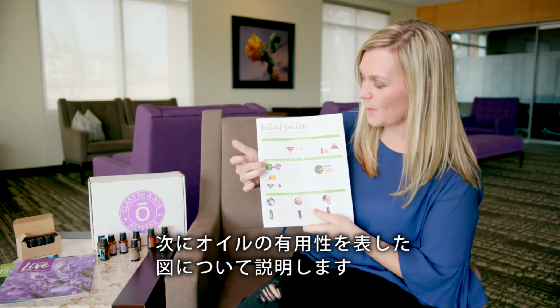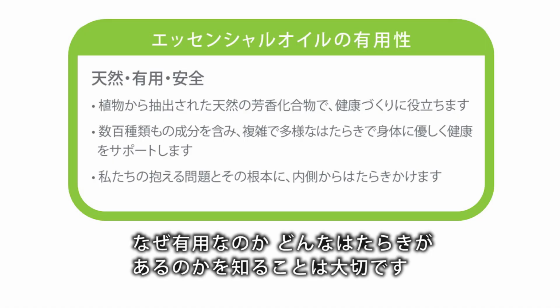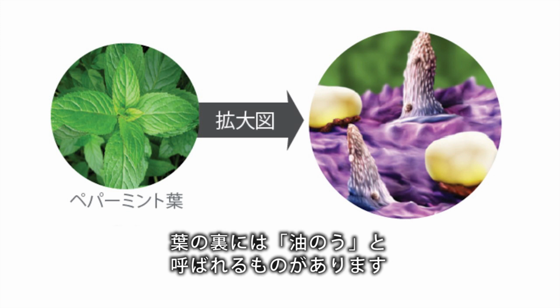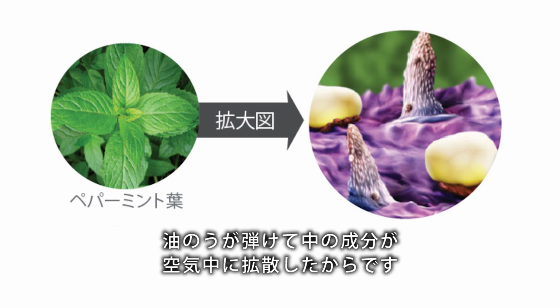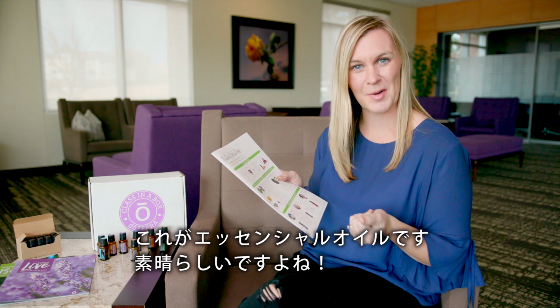So the next area we're going to talk about is this little graphic, which talks about essential oils and how they are effective. This is really important. You need to understand why they're effective, but also how they work with our bodies. When you look at this little magnified picture, it's showing a peppermint leaf. And it's showing it magnified because on the underside of that peppermint leaf are the little oil sacs. So a lot of us have probably walked through our garden and picked a peppermint leaf, maybe rubbed it between our fingers, and had this amazing aroma because we were actually popping those little oil sacs on the underside and experiencing firsthand what it's like when you pop those essential oils, right?